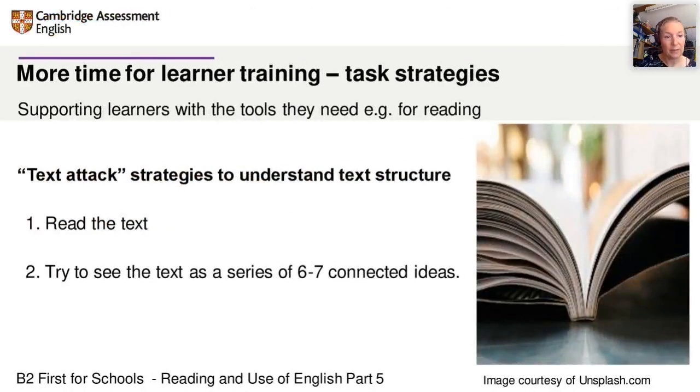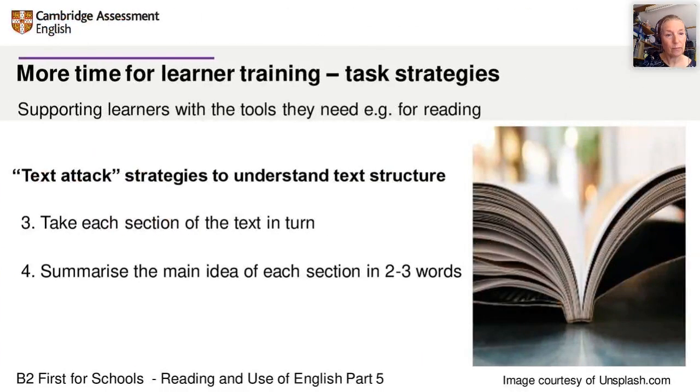How does it work? They read the text and they're encouraged to try and see the text as a series of 6 or 7 connected ideas. The next step is to take each section of the text in turn and to try and summarize the main idea of each section in 2 or 3 words, so that they get a feel for the meaning of what the whole story of the text is. Notice text attack. So these are really lovely strategies for learners to work on.